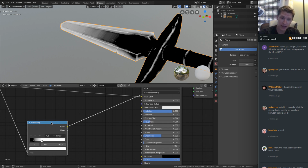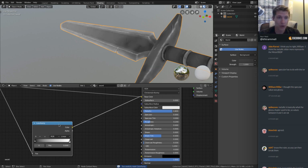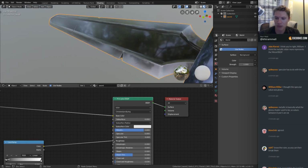Also, to reset the node, you can select it and hit the backspace key. I just learned that today. I didn't know that. So that is how you quickly reset a node to the default. And if we plug that just at the default into roughness, let's see if we get something noticeable. All right, that's with it plugged in. This is with it unplugged. Yeah, so you can see that now.